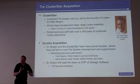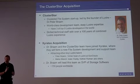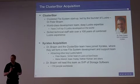Now, this is where we should have this fantastic family slide of our next big project and how we're going to revolutionize the world.